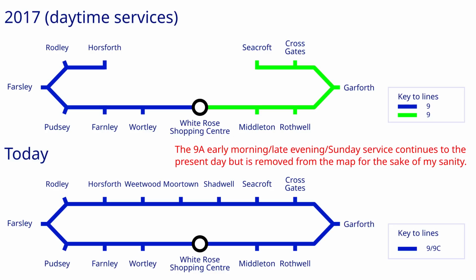Seriously, I found an article in Yorkshire Live in which both companies were interviewed and stubbornly refused to renumber. This wasn't a problem at first because you could tell which number 9 it was by looking at the front of the bus. In 2019, however, the route was extended to Horsforth, this time from the eastern end.